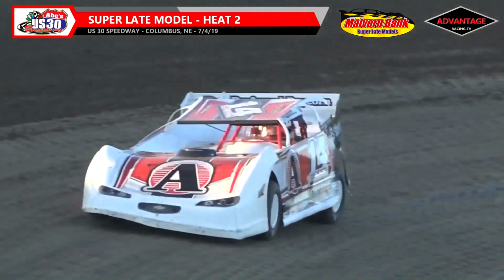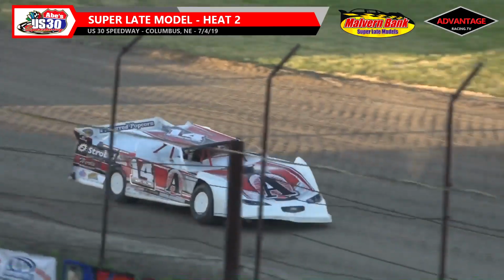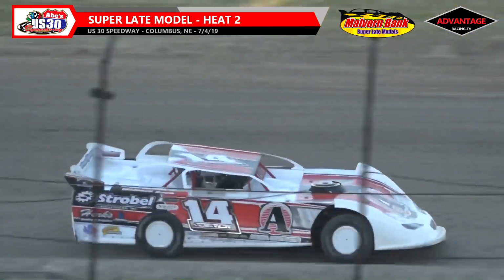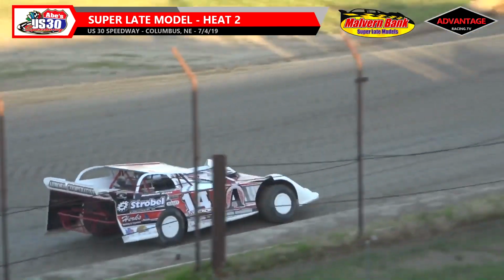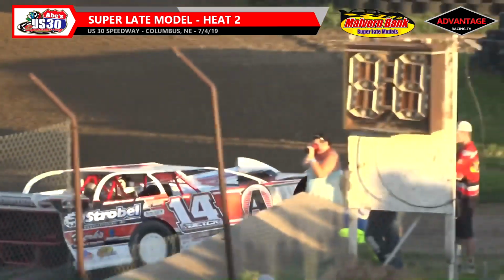So give it up for him, race fans. Your winner of Kaiser Manufacturing Heat Race number 2 out of Marquette, Nebraska in the Aurora Cooperative, Strobel Manufacturing, Missile Chassis, Hertz Welding and Irrigation, Preferred Popcorn, Stephen Buffalo Farms, number 14, Kyle Burke.